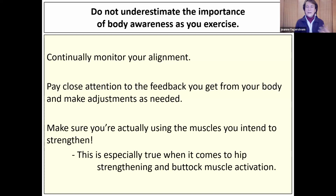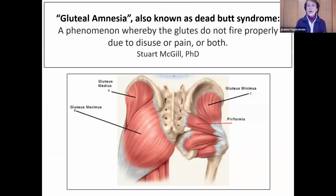And it might sound silly, but many times we just become kind of disembodied and don't really feel what's happening in our body. And this is especially true when it comes to exercises to strengthen our hip and activate that buttock muscle. And that brings me to this slide. So this is an anatomical picture of what we look like from the back. And the big buttock muscle called the gluteus maximus is right there on the left. And then kind of under it a little bit, you see the gluteus medius. There's also a gluteus minimus. And I always joke that it sounds like sergeants in Caesar's army. And then you've got all these other little hip rotators, the piriformis and others.